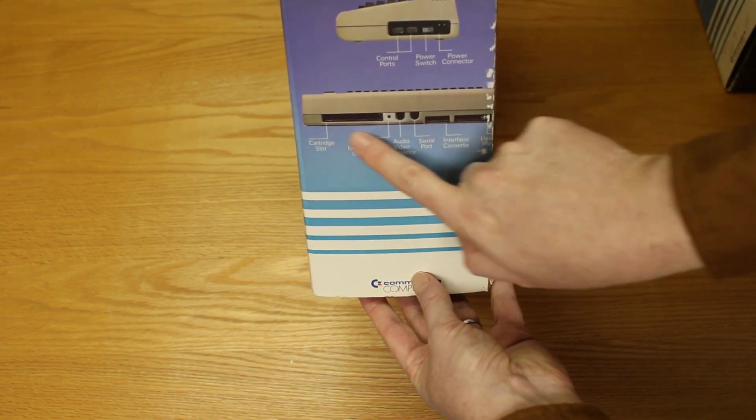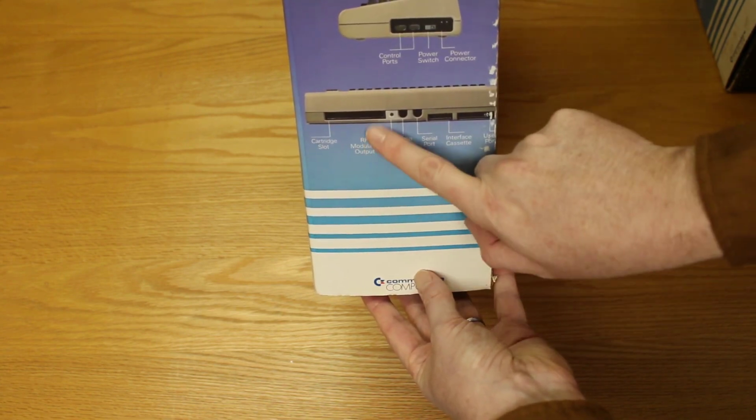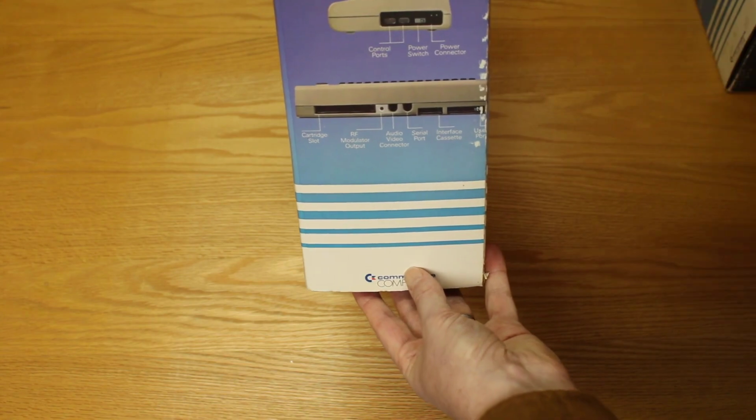So to me, this picture of this cartridge looks far wider than what is actually on the Commodore 64. So we'll take a look at that.